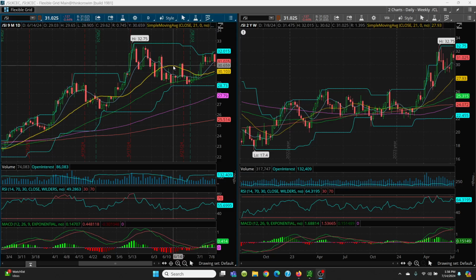If that's lost here, then you can come down to the 21-day at 30.10, and then we can come down to your 50-day at 29.88, and then you have your big retest down here at 28.73. Obviously, if that's lost, then you can come down to your 100 SMA here, and maybe even down to this candle going on here at 26.25. But right now, this looks very, very bullish.